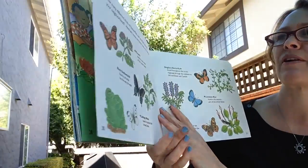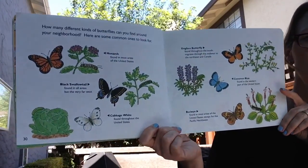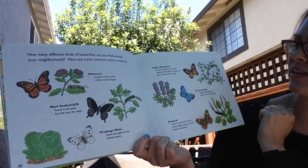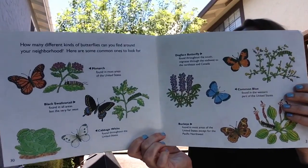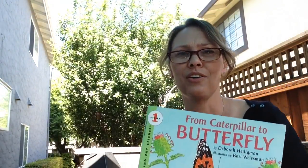How many different kinds of butterflies can you find around your neighborhood? Here are some common ones to look for. Monarch, and the black swallowtail, and the dog-faced butterfly, and the common blue, and the buckeye down here. So when you're out and about, in your yard, or walking through the neighborhood, keep your eyes open for all those different kinds of butterflies.